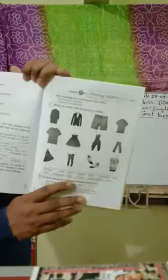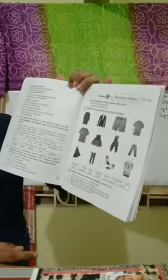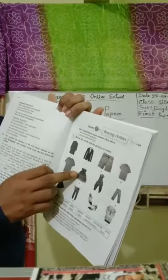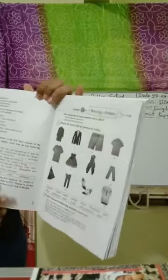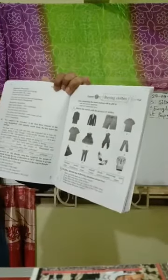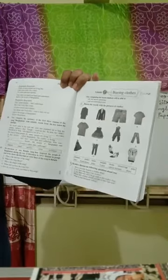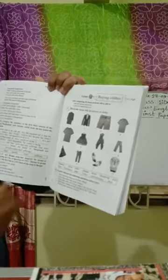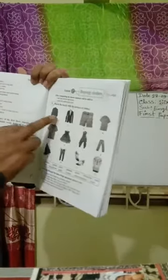Okay, at first, dear learners, what are you seeing in this book, in these pictures? It is about buying clothes, and there are several pictures on that page. Dear students, you can guess what would be the names of those pictures, of those dresses. There are some dresses or some clothes here, number 1, 2, 3, 4, 5, 6, 7, 8, 9, 10, 11, 12.